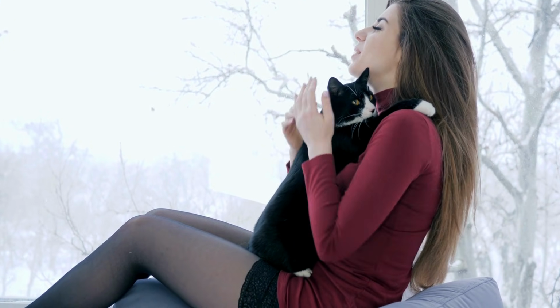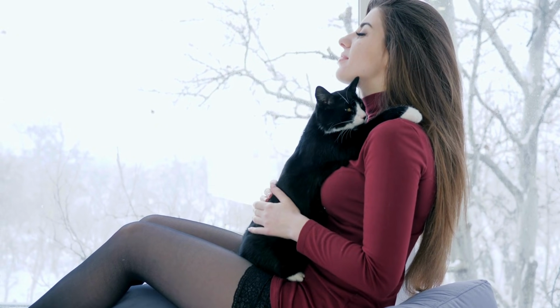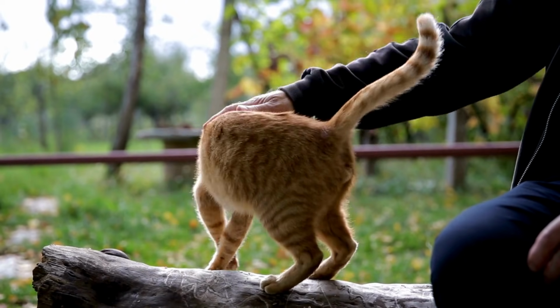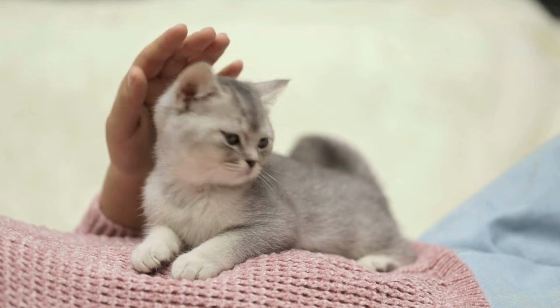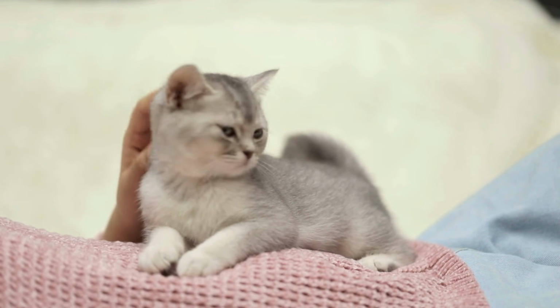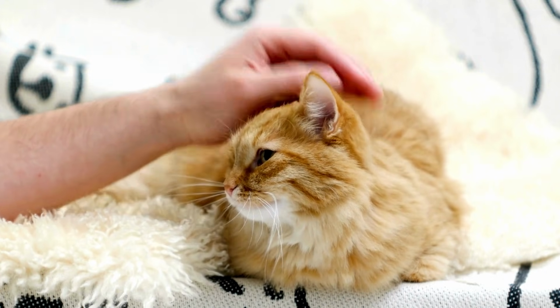in tiny layers. But when you gently place your fingertips at that base of tail area and use slow, circular motions, just 20 to 30 seconds, something remarkable happens. You're not just petting, you're unlocking stored tension. You're stimulating nerve pathways connected to their parasympathetic nervous system, the one responsible for deep relaxation and emotional reset. And the signs appear almost instantly.